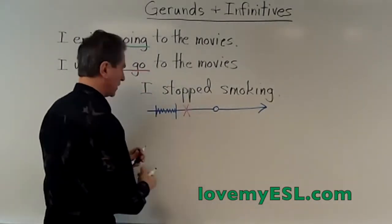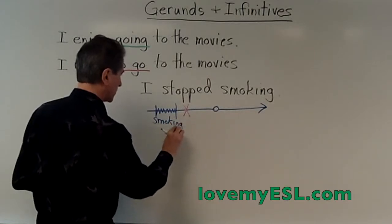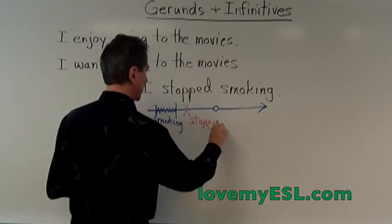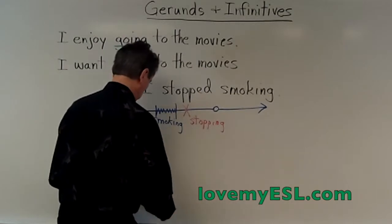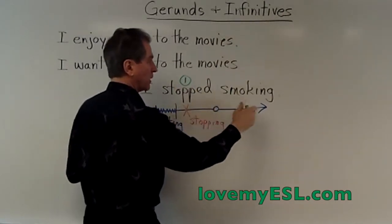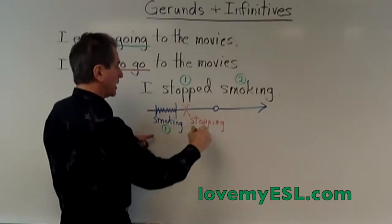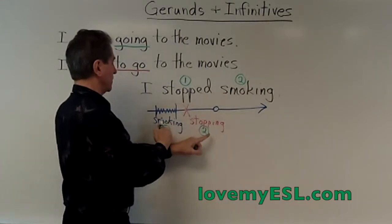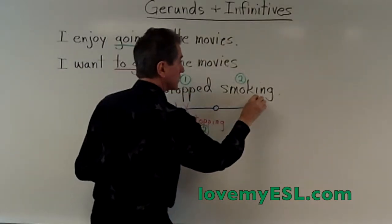right there. So if you look at the timeline, smoking is here, smoking, so ing. And stopping is here, S-T-O-P. So stopping is after smoking. And you'll notice in the sentence, smoking is the second verb here. So let me just use another color. In my sentence, stop is the first verb, and smoking is the second verb. But if you look at the timeline, smoking is the first thing, and stopping is the second thing. When the order in the sentence is the opposite of the order in the timeline, then you use ing.